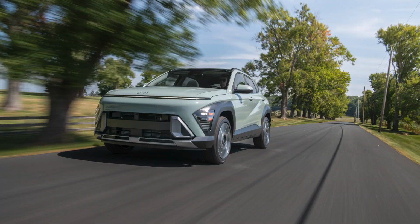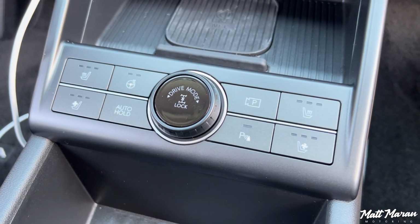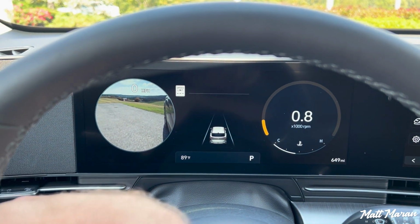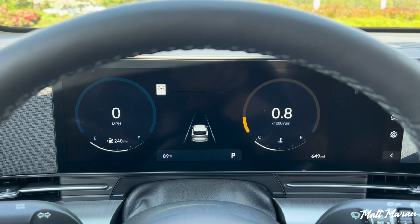All right, so now I'm in the Limited trim, which is how you get a lot of these nice extra features, like ventilated seats, ambient lighting, and the heated steering wheel. You also get the 360 camera, as well as the blind view monitor in the gauge cluster. Those are all nice things to have, so if those things appeal to you, then you're definitely going to want to go up to this Limited trim. And it still drives really nice.